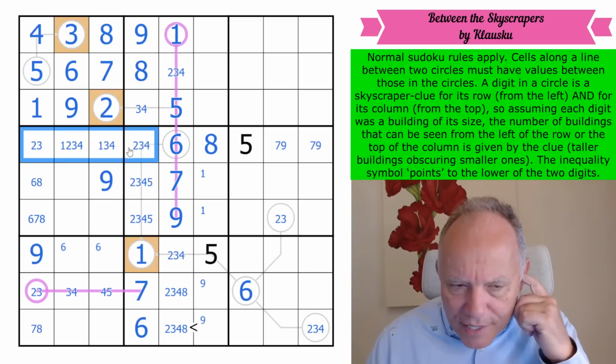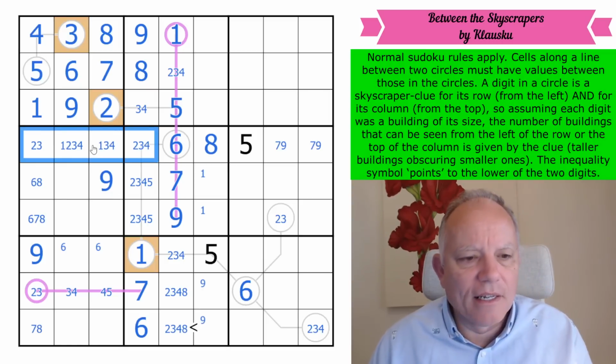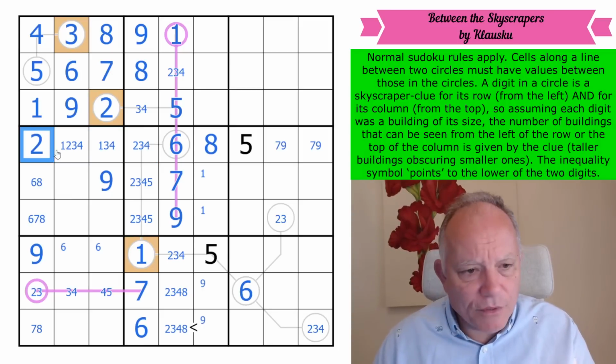So one of these is hidden, and it's going to be the 1 that is hidden. The others have to ascend: 2, 3, and then 4. That is right. It can't start with a 3. Yes, the others have to ascend. So 1 is hidden somewhere, and the others go 2, 3, and 4.